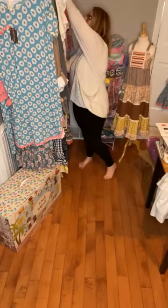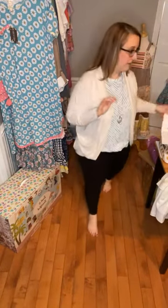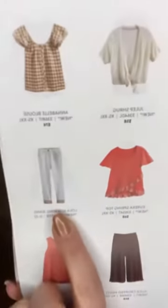We do have new white capris that I do not have on me because they haven't arrived yet, but they're called the Lola Slimming Jeans. They are $78, and I think they're probably going to fit just like our secret slimming boyfriend jeans. So you can probably size down in those. And we do have the matching ones for girls, which is super cute.